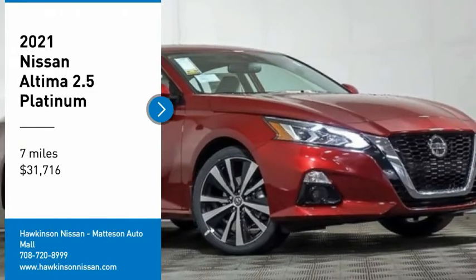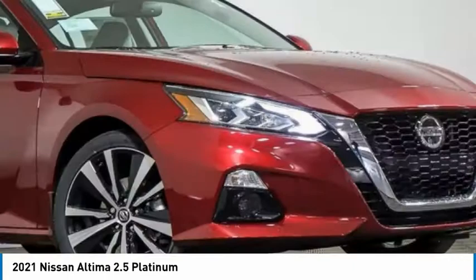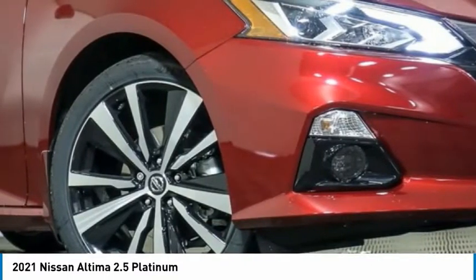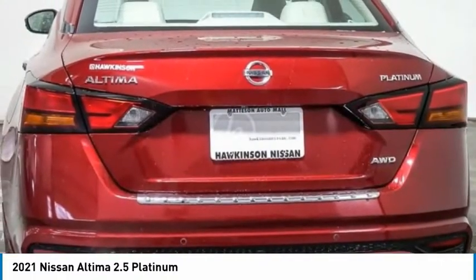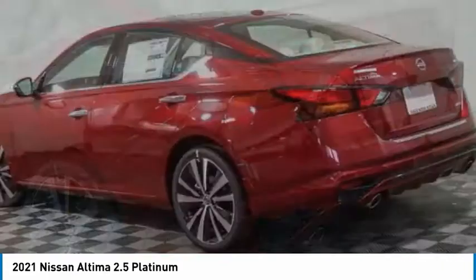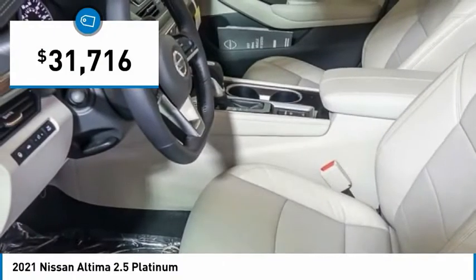to show you the 2021 Altima. The Nissan Altima offers advanced features to make life easier, including push-button ignition, which comes standard. Combine that with a powerful engine and standard airbags and over 5,000 quality and performance tests, and you'll see the Nissan Altima is made to drive and built to last, and is priced below $35,000.